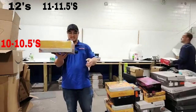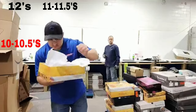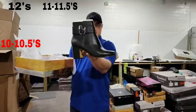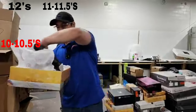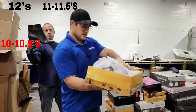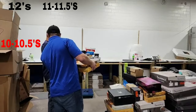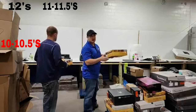These are also Bella Vita black leather boots. You can smell the leather right out the box. Got the little zip on the side, a little buckle to hold your ankles up. Nice too. These are 10 medium, medium width. Are those medium or those wide widths? Yep, so these are gonna be 10. I got 10 medium and 10 wide in the exact same one I just showed you.